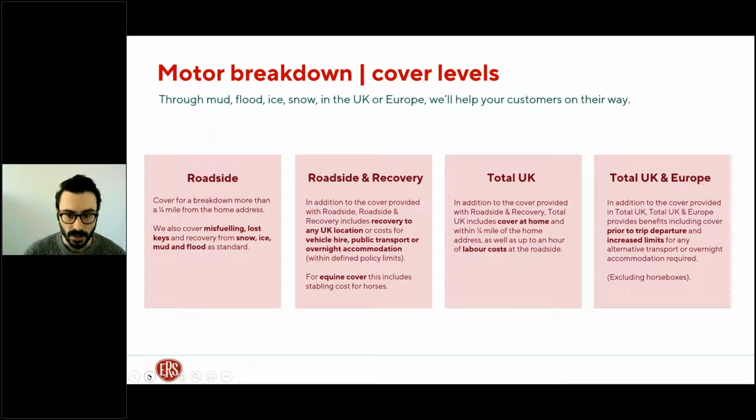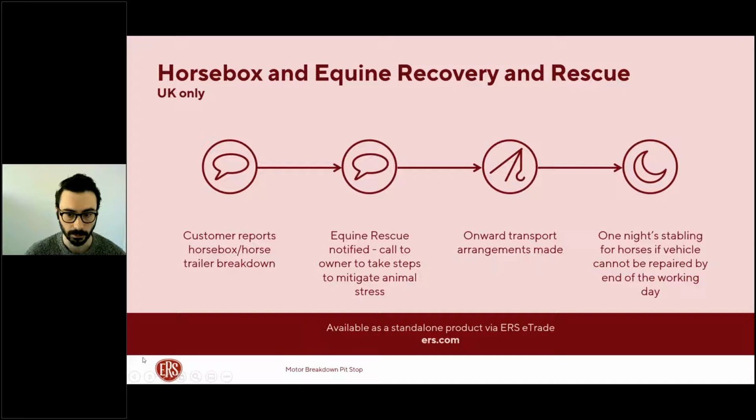I also just wanted to touch on the horsebox aspect as well. So this slide here just shows the process that we take when it comes to a horsebox customer. And the reason I wanted to highlight it is because there is that other element of a non-human passenger or multiple non-human passengers on board. So once a breakdown is reported, someone from Equine Rescue Team will put in a call to the customer. Now that will either be to arrange alternative transport for the horse on board, but sometimes if the vehicle can be repaired, then that call will be to the customer just to give any sort of tips or anything, to reduce stress to the animal.